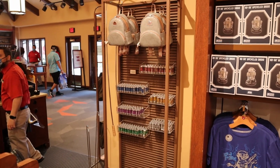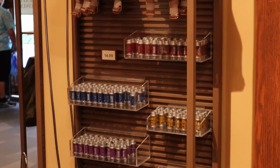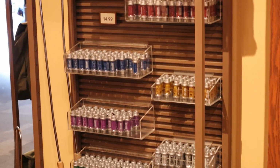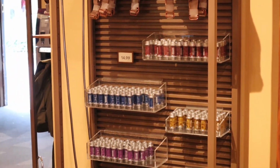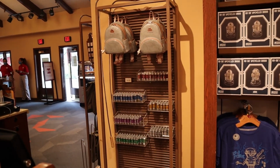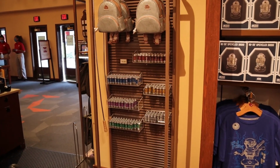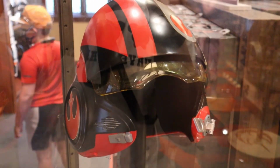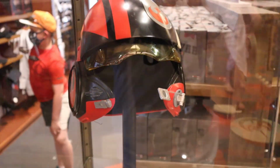So this is actually really important to know. They have kyber crystals in Star Wars Trading Post in Disney Springs. So you do not have to go into Galaxy's Edge to get a kyber crystal. They have them here at Star Wars Trading Post. So this helmet is really, really cool.